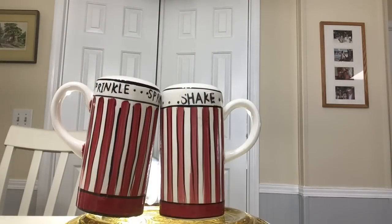Not vintage, but too cute to pass up. They're 4-inch popcorn seasoning shakers. I like that they have a really retro look to them, and they're in really nice condition, and their stoppers look nice and clean on the bottom. I have them listed for $10.